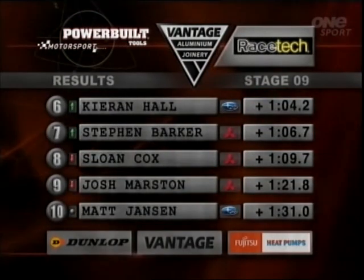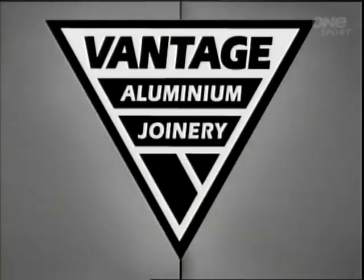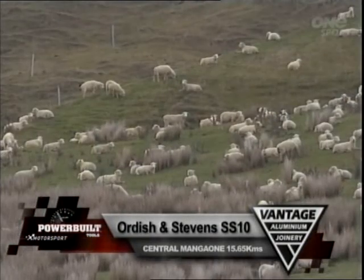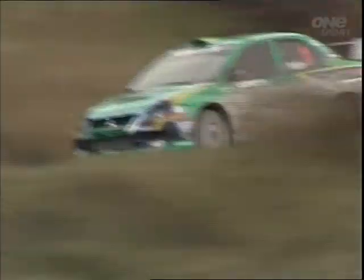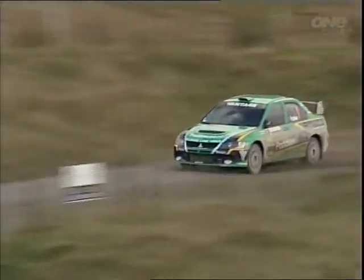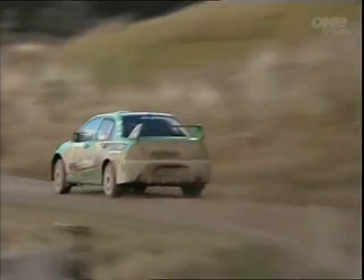Kieran Hall's been the big mover up into 6th place. Matt Jansen now down to 10th. So just one more stage before service, 15.6 kilometres through central Mangaone. Hayden Patton first through the stage, responding to the pressure that Richard Mason's been applying. Having proved that he's the fastest on day 1, he wouldn't want to drop the overall rally lead here. His time, 8 minutes 33.8.